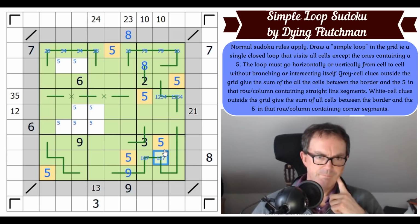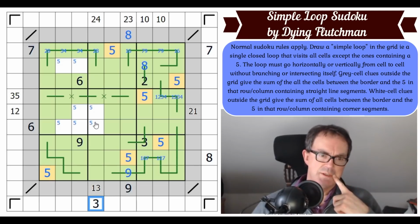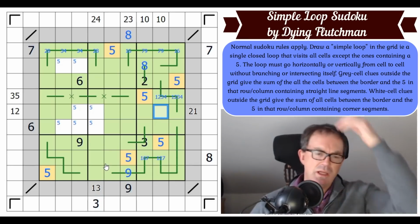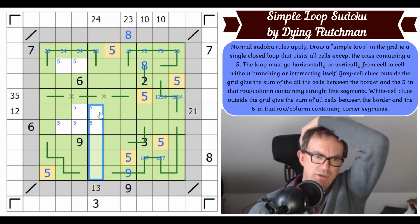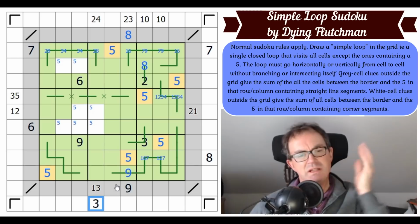Right, what are we missing here? I'd love to be able to resolve these last 5s. So if that's a 5, that's a 5, and we get a corner here. If that's a 5, that's a 5, and we get a corner there. And 3. Hang on a minute. Do you remember earlier on we talked about you couldn't have one corner before the 5? I can't remember where I was looking at that. I think it was in a row, but now I'm looking at this column here and I'm wondering whether that 3 needs to be 2 cells rather than 1 cell.